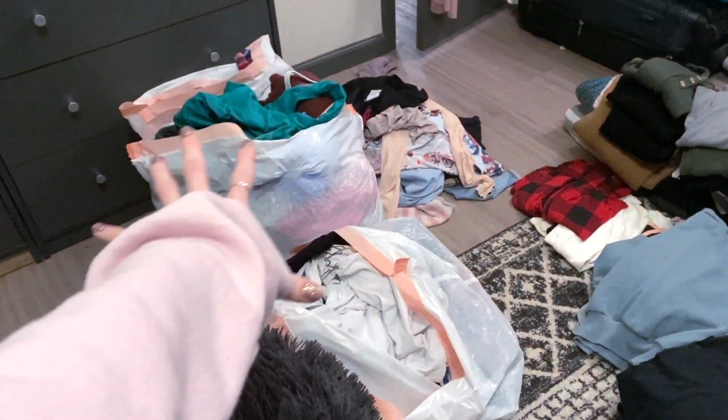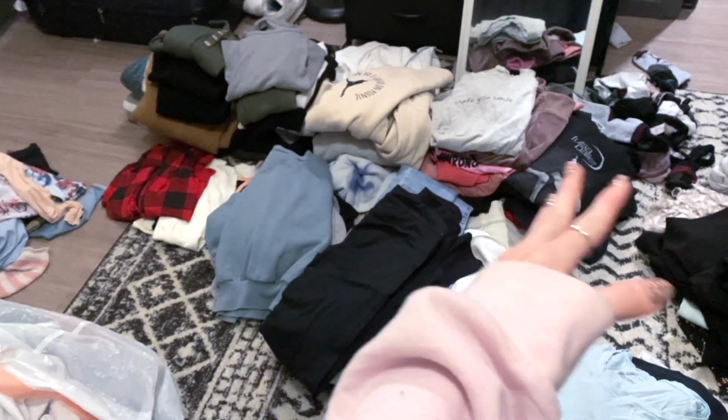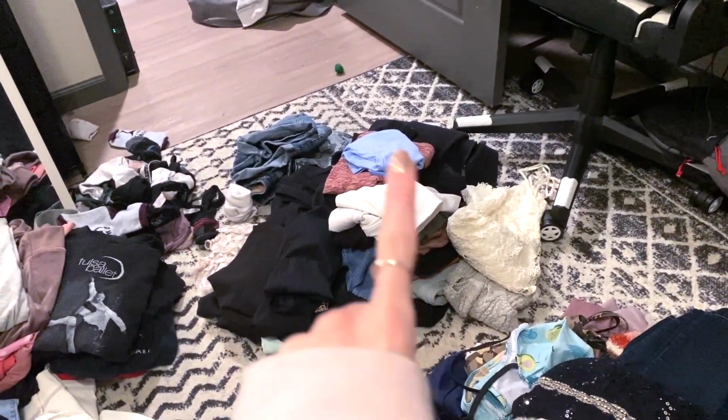Okay, so now I'm sitting on my bed, and here's what we're looking at. Donation bags, things to take to work. This is the section that I'm keeping, just this. This is the maybe pile. This pile is going to be to sell, and then here's summer things.